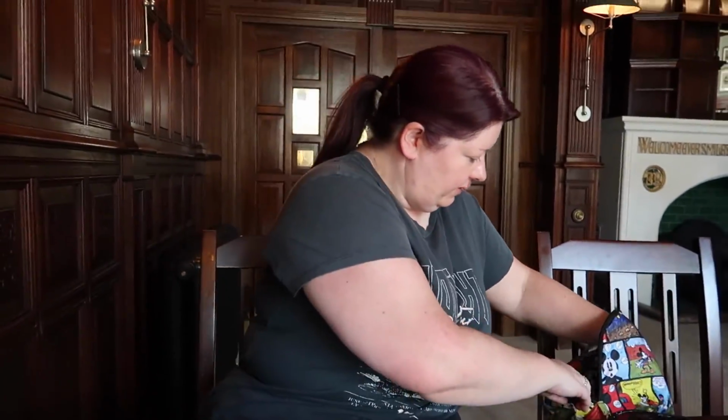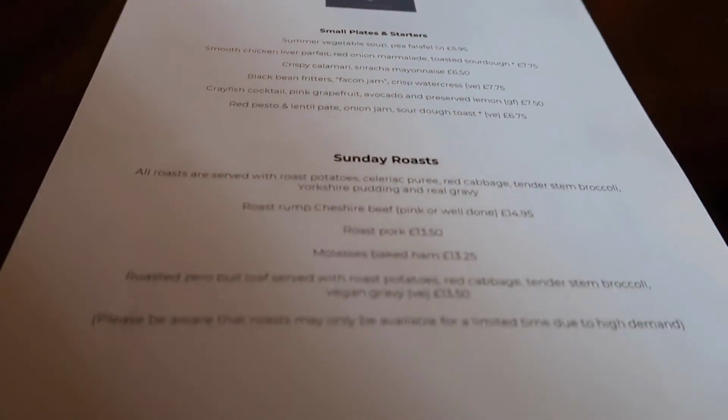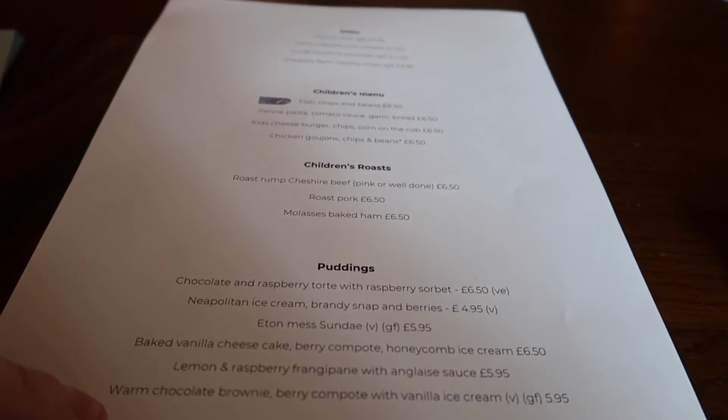And we checked in. We got a little place in the corner and we've never been in. We haven't been in this room since when we first came, when we did the Valentine's Day meal was in here, I think. Got the menu. We're going for the roast dinners. Roast beef probably. There is a children's menu as well, some puddings as well.